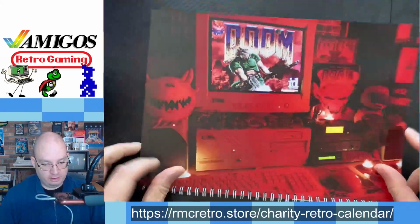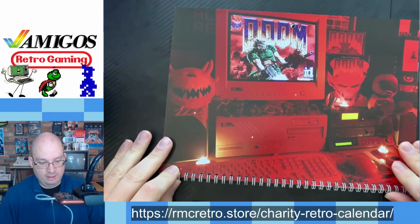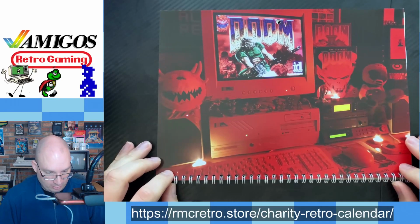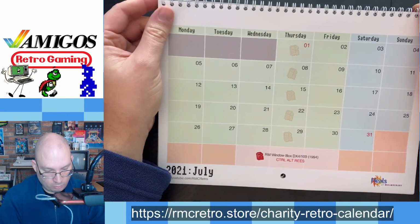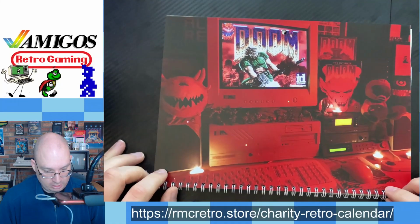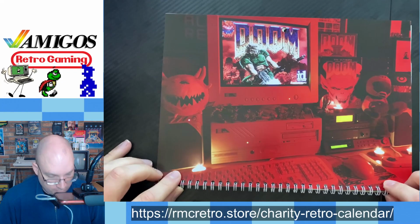Control-Alt-Reese, the legend of the RMC Discord community, has submitted this next one. This is a very, very red photo of, what is it? An RM Window Box DX 4100. So this is I guess a 486 machine, I believe, or maybe an early Pentium, maybe like first generation Pentium.